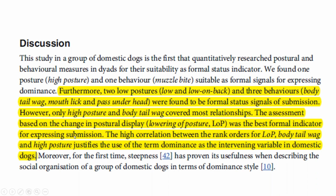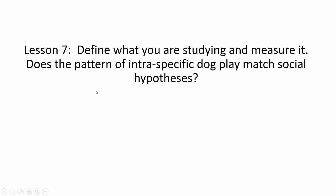And then they say the high correlation between the rank orders justifies the use of dominance as an intervening variable to describe the relationships. Well, that would only be true if they had compared like groups, if they had shown that those were good representatives of those agonistic interactions, if those interactions were stable, and then it was an either-or situation, and those stable ranks sorted dogs always with these behaviors. So let's look at this, because the seventh lesson is you need to define what you're studying and measuring, and does the pattern of intraspecific dog play match the hypotheses?